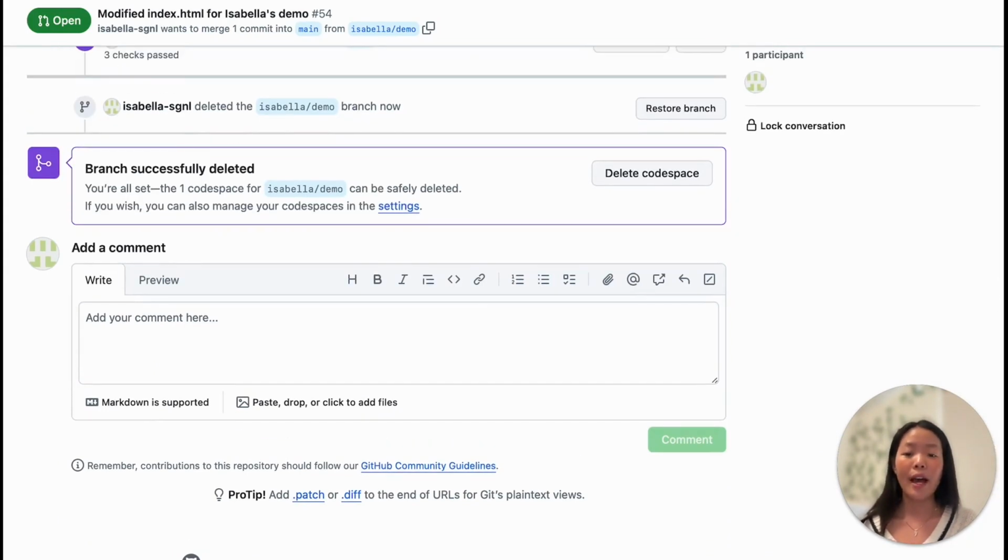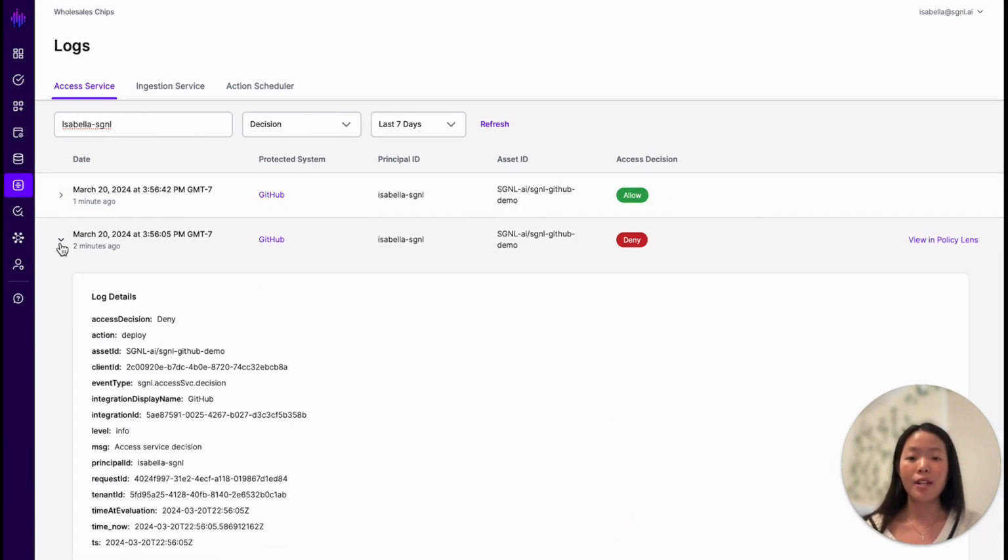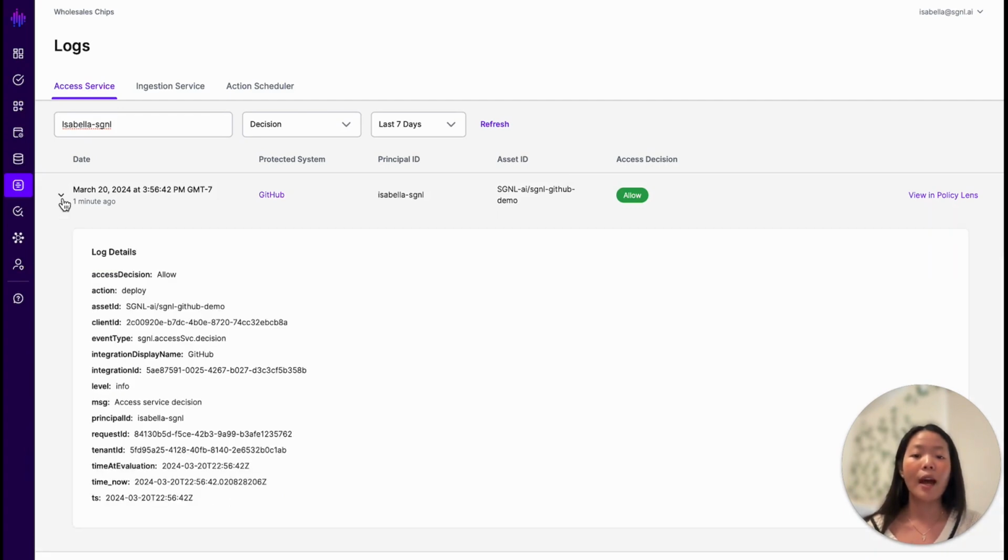We can see that I am now able to merge code in GitHub as I have the business justification to do so. Now that we've demonstrated how Signal provides organizations with the ability to restrict GitHub access to users with timely business justification, we've come back to the Signal access logs to take another look. As you can see, we can track my access decisions, seeing that aligned with our policy condition, I was first denied access when I was not assigned to a Jira issue, and then I was allowed access when I satisfied all policy conditions, including being assigned to an active, relevant Jira issue in the GitHub repository.